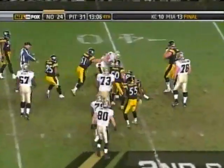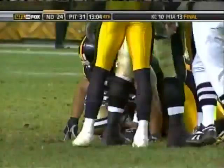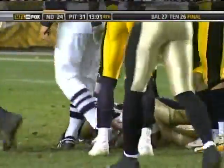McAllister gets it, picks up 2, that's all. 3rd and long coming up. Chris Rose is coming up with a game break.